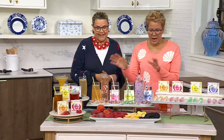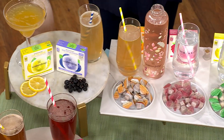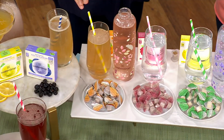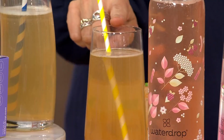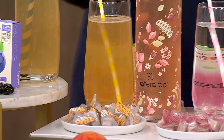So we're going to walk you through the flavors and let you know immediately just the top line on each one so that everybody gets to order their favorite. Let's start with the peach. All right, so peach. So if you love iced tea, all iced tea flavors, peach is going to be black tea with a little hint of mango in it. Vitamin C, B3, 80 milligrams of sodium.